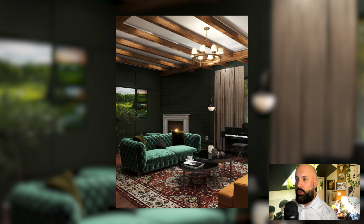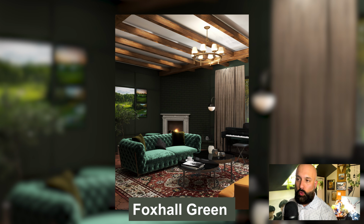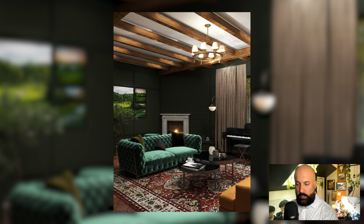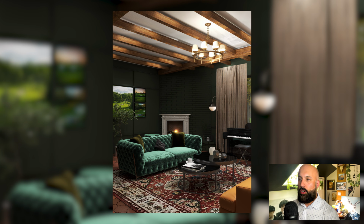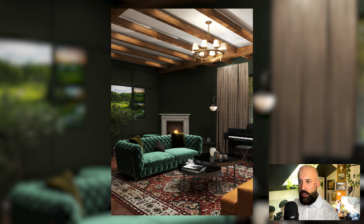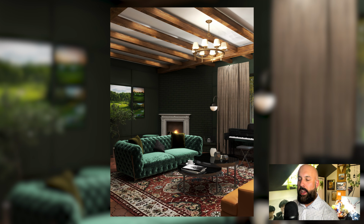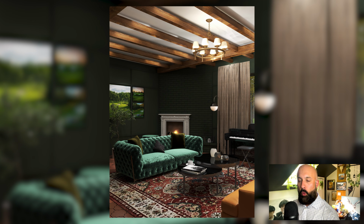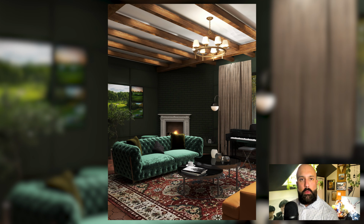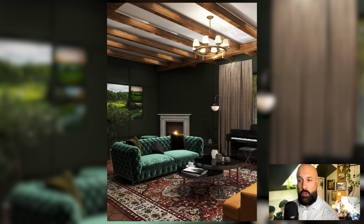The paint color we used in the room is called Foxhall Green by Sherwin-Williams. This color is complex, with its mixtures of slate and yellow undertones, but it is so beautifully sophisticated. The shade works very well in rooms that have a bit of natural light from windows or doors. It does an excellent job of creating that moody vibe that I know so many of you enjoy.